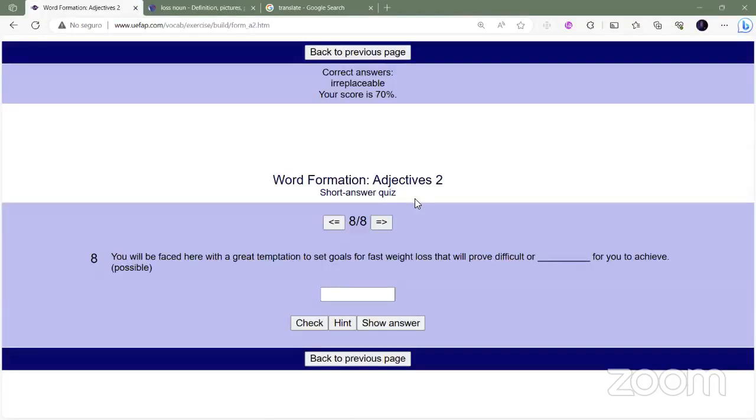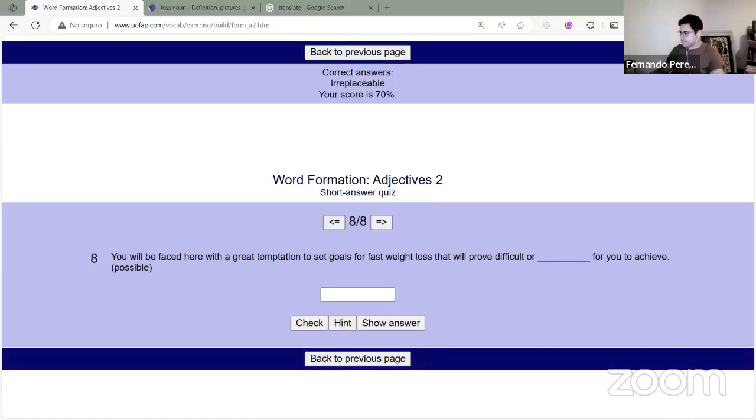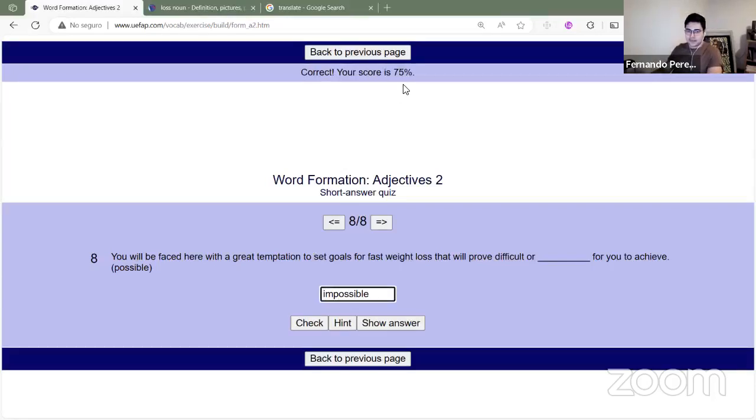Okay, you will be faced here with a great temptation to set goals for fast weight loss that will prove difficult or impossible for you to achieve. That is correct. Or impossible. And the sentence is correct. Ta-da! Let's go.